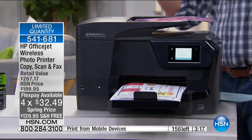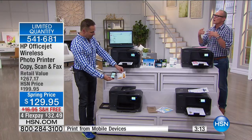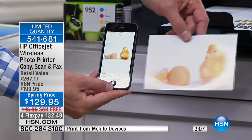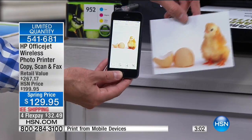Think about this. Aaron, you mentioned something before, you said 30,000 prints. What's the average? The average is 3 to 5,000. And this does up to 30,000? This does 30,000, and I'll show you. This is the print that I sent from the phone just a minute ago. Oh, the prints are absolutely perfect.